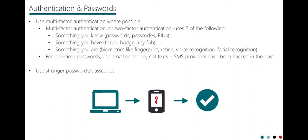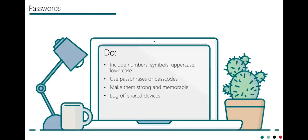The other important thing to remember in authentication is to use stronger passwords. Passwords aren't always that secure, but the stronger your password, the better off you're going to be. So we have some tips about strengthening passwords. And this first list is things that you should do. So your password should include numbers, symbols, uppercase and lowercase. If all you do is use lowercase letters, it's more hackable than if you use a lot of different kinds of characters in your password or passcode.